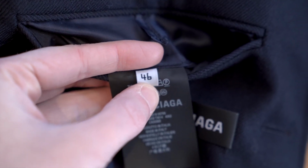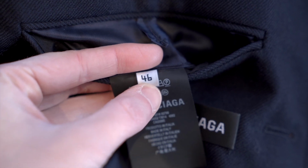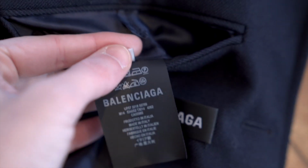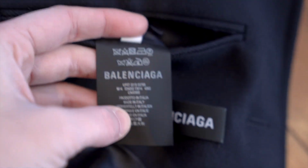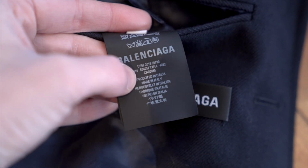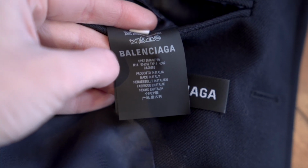So this is tagged a size 46, which is supposed to be kind of like a men's small, but Demna doesn't follow sizes. We'll talk about that later. It's a matte black tag, big bold logo. You've got a model number and year underneath, and then we see made in Italy. That's where they make most of their tailoring pieces.